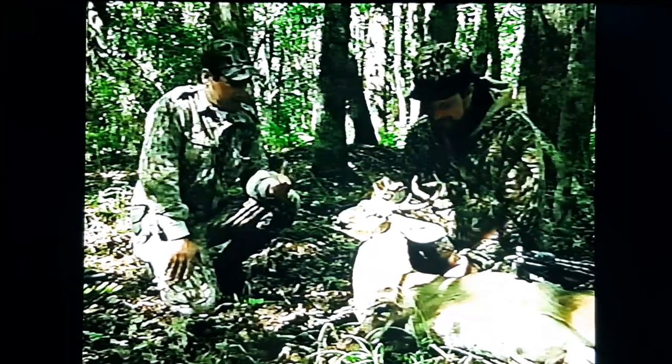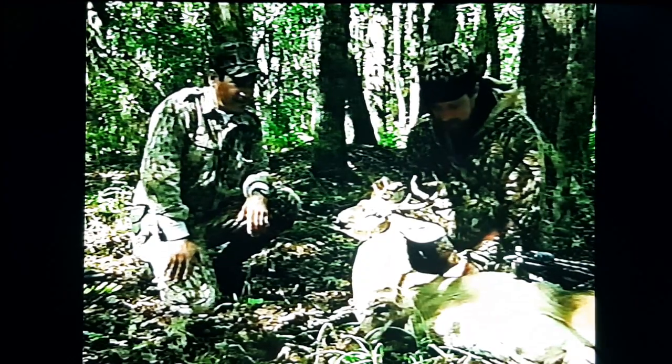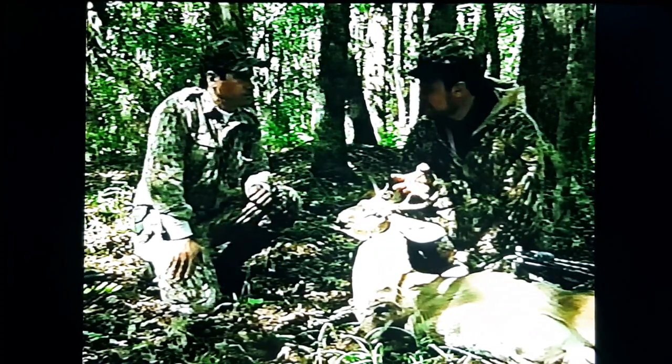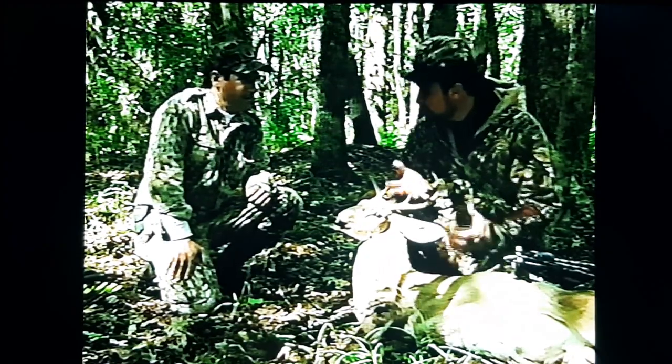You're used to the long hair deer, aren't you? Yeah. These things are just beautiful animals. I mean, I love looking at them. The other thing I like about down here, after I stuck this one, it hit me, I can sit here and shoot another one if I wanted to. That's because there's no limit.